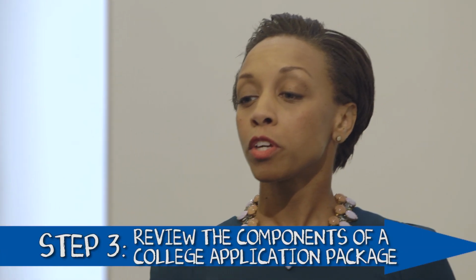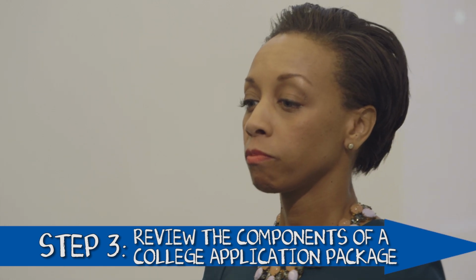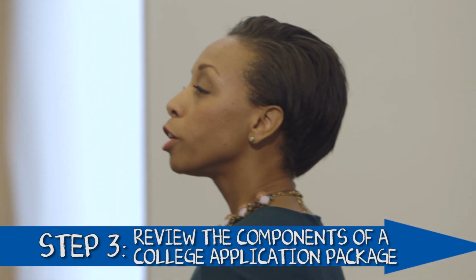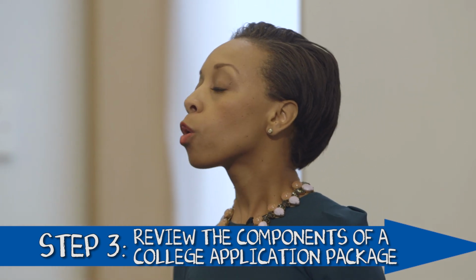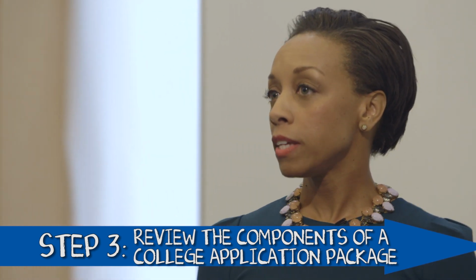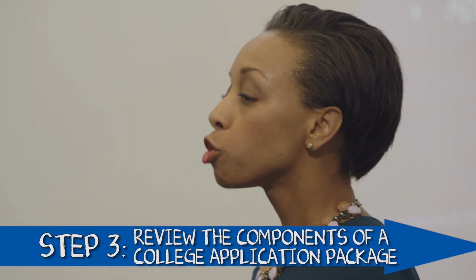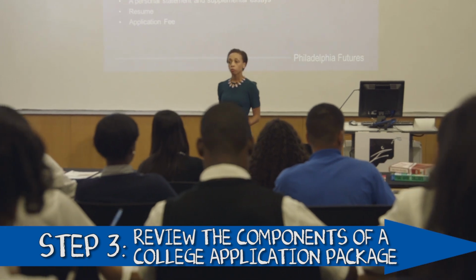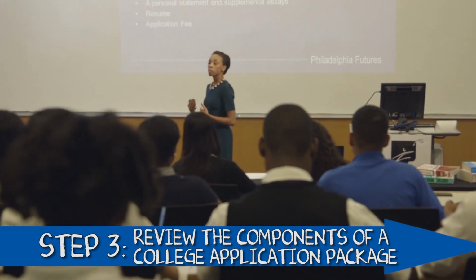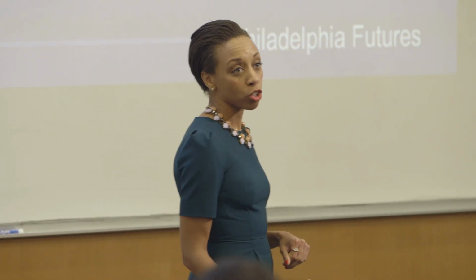Step 3, review the components of a college application package. No matter where you decide to apply to college, you will likely have to submit all or some of these pieces in the application process. So college application packages usually require the following components: the completed application form, and every college will have a different way that they want you to apply. It may be their own application, they may be part of the Common Application.